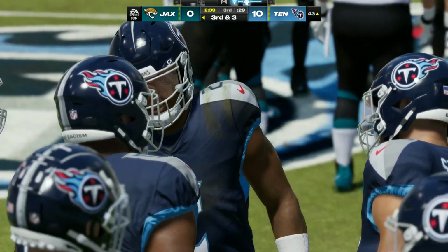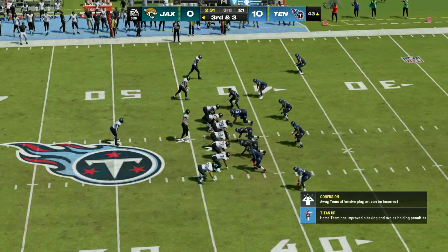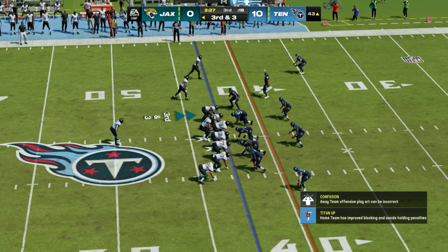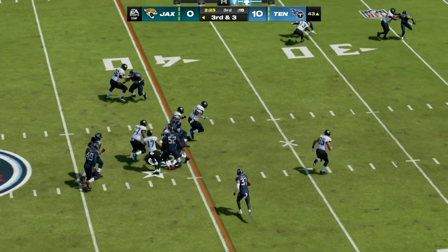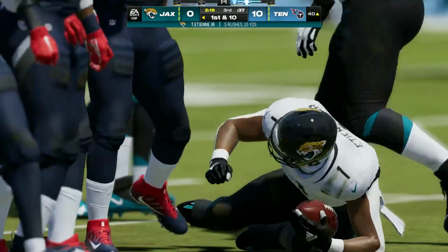This defense is just flat getting after it. They have not given up much of anything in the run game. Case in point right there. In need of a conversion on 3rd down. They had the big play to start the drive. Not much sense. They'll run with Etienne, and he will have a 1st down here at about the 40.